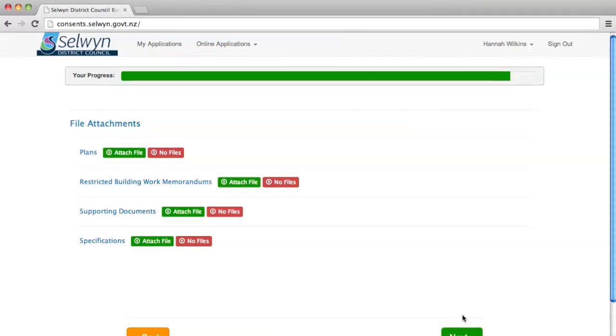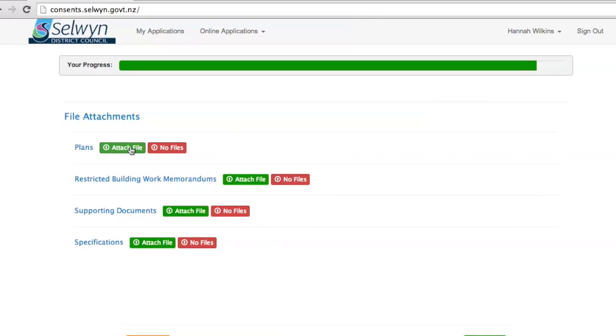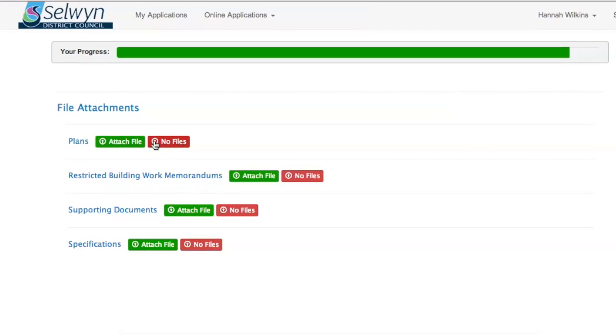It is important to upload any files that you can at this stage. You can do this by simply clicking on the green buttons. Again, make sure you are uploading PDF files. If you don't have a file to add, click the red button.